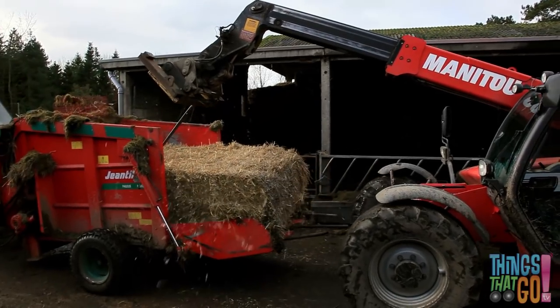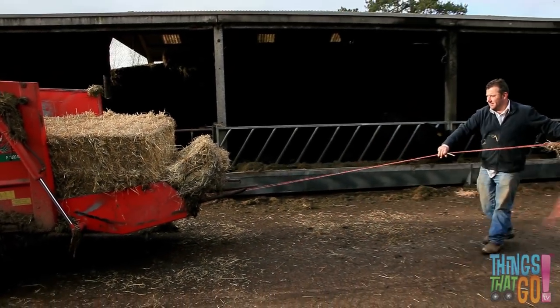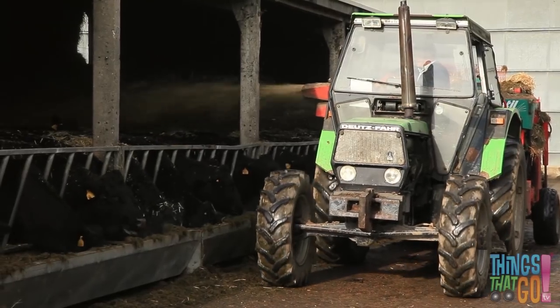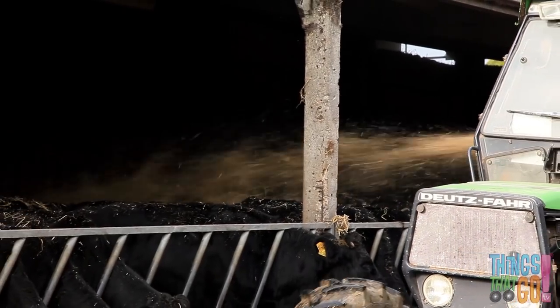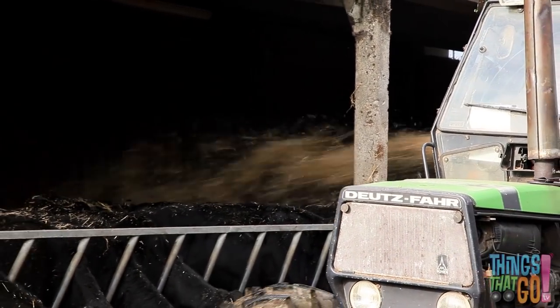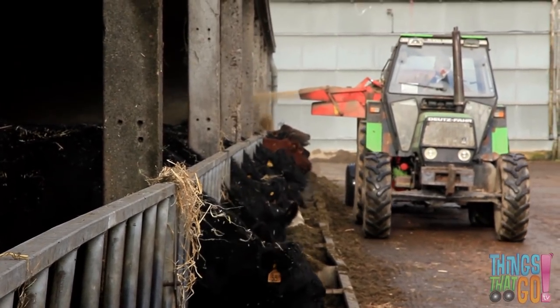Lucky cows. He dumps the straw into the feeder and cuts the string. The straw chopper sprays the straw behind the cows. It goes over the top of the cows and some gets on the cow's back. Oops. Thanks, Carl, for the yummy dessert, say the cows.